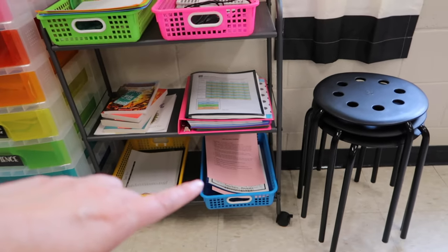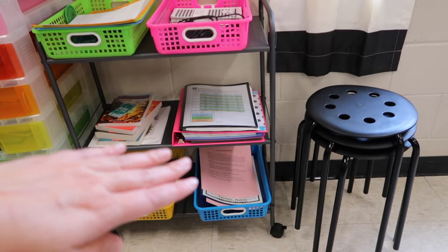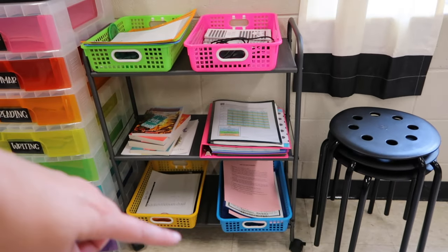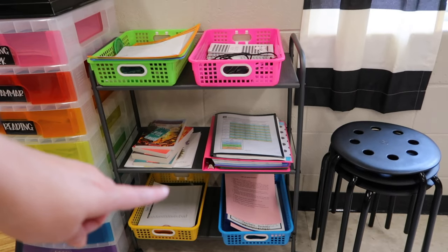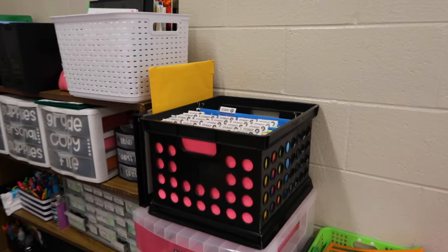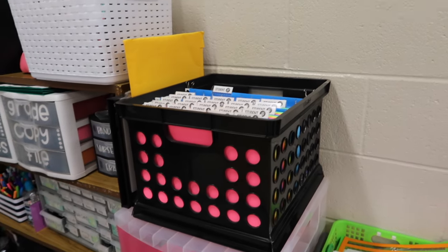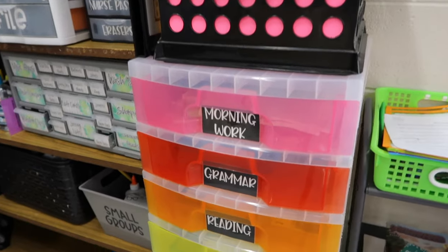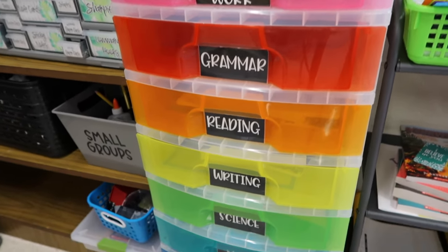This is where students keep their Monday folders for graded papers to go home with, and then this is where students who have class jobs keep their clipboards. Up here is our student folder, so I file papers in there to go into their Monday folders, and then I have a drawer for each subject that I teach, and so this is where all my copies go.